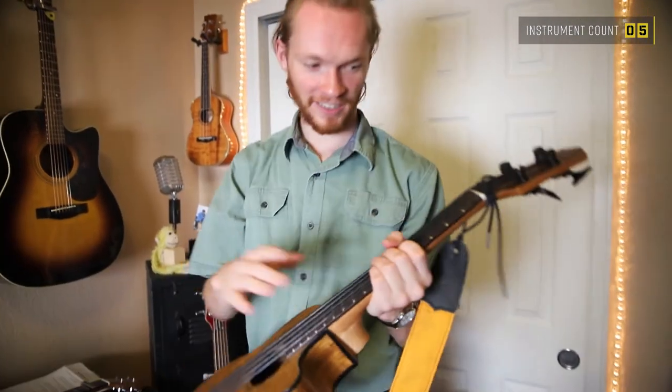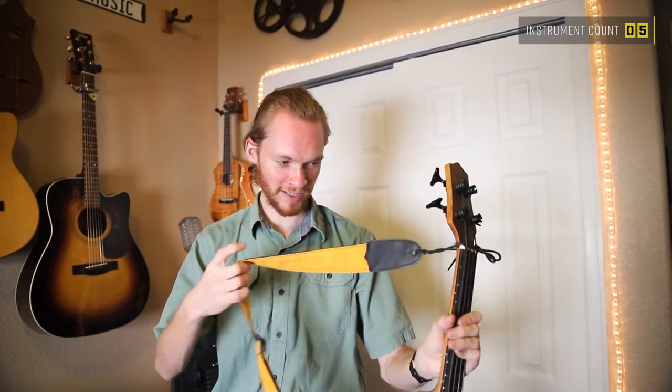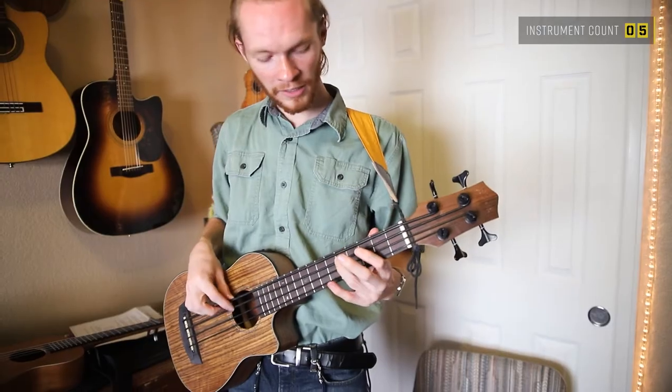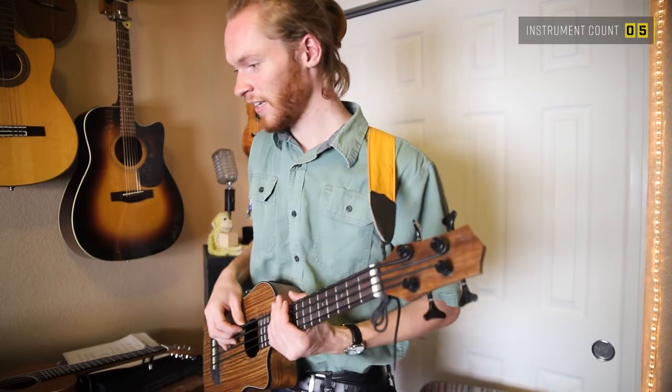So the next thing on my wall is this here U-Bass. And this thing is mine, so I get to take it with me, thankfully. And I am not a professional bass player by any stretch of the imagination, but I like this thing because it is really small, but it has the range of a normal bass. So really quick, I'm gonna plug it in and you can hear what it sounds like.